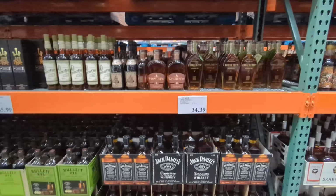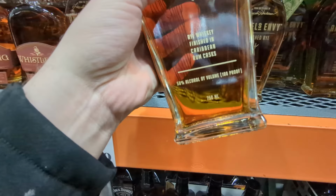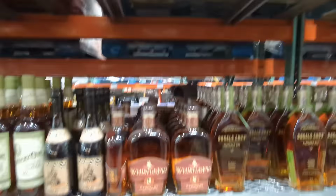So next up, when we are looking for a Friday night pour, we have some pretty interesting bottles over here. We have the Angel's Envy Finished Rye, and that is a phenomenal price for this bottle because it's usually marked up to like 100 bucks. I haven't tried this before, but I hear really, really great things about it. As you can see there, it's rye whiskey finished in Caribbean rum casks, 50% alcohol or 100 proof. And then if we look over here, we also have the Whistle Pig 12-year rye whiskey out of Vermont.